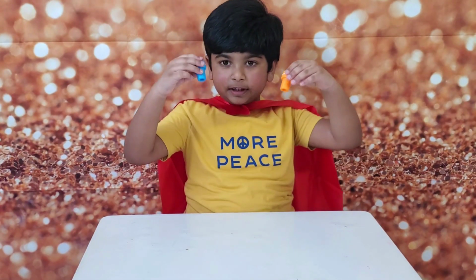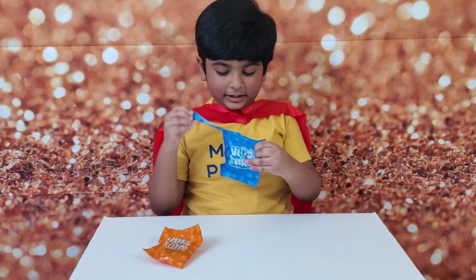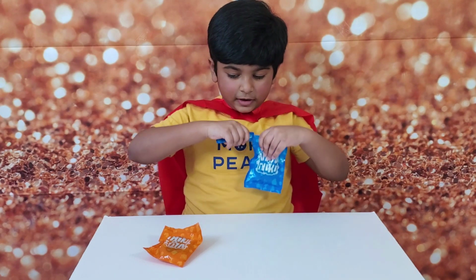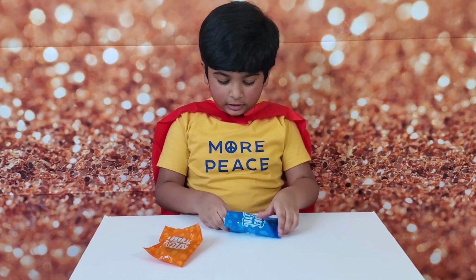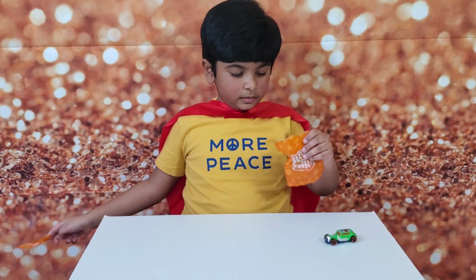Look at these stamps. Stamp. Let's 1, 2, 3, rip it. Let's see what's inside. Oh, rip.